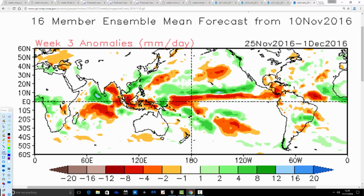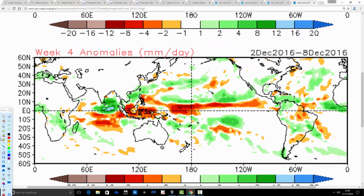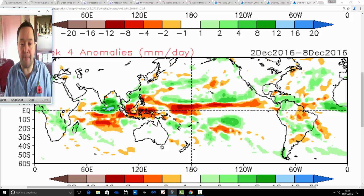Week 3 turns drier. That's as high pressure, of course, is building to the east of the country, so it's starting to block off the Atlantic. That one looks drier, although still slightly above average rainfall for the western part of the country. And then by week 4, we've lost the signal, really, as we always do by week 4 for precipitation. The signals get very weak. I would have thought that's likely to be a fairly dry week there from the 2nd to the 8th of December, because it's suggesting a ridge is through the country, and it's not likely to be wet with a ridge sitting around the UK. So expect things to turn drier at the end of November and into the start of December.